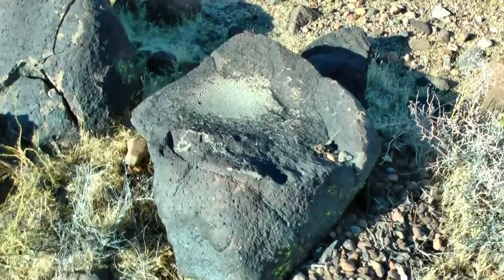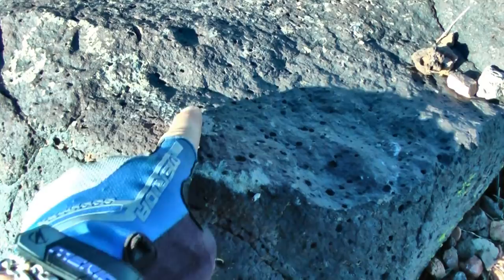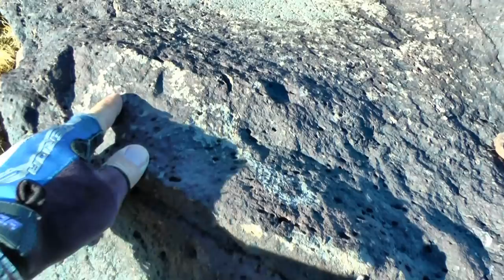But look at that. It looks like a petroglyph. So let's go in there real close. Wow, look at this. It is a petroglyph. Okay, here's a circle, a line, another circle, a line that comes around here. Here's another circle and another line going down into the slick.